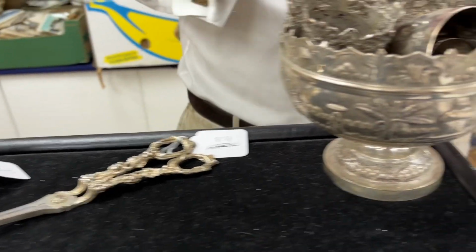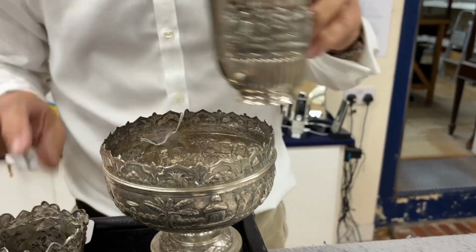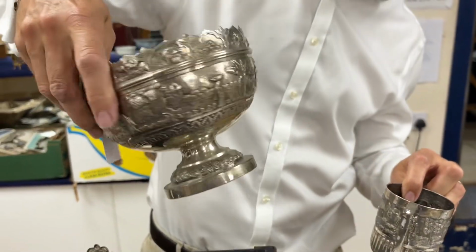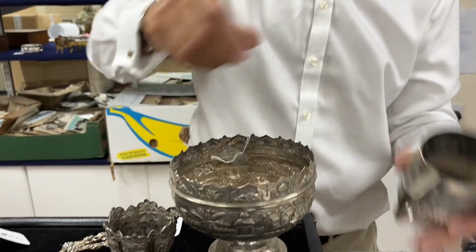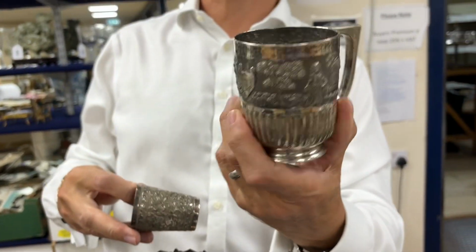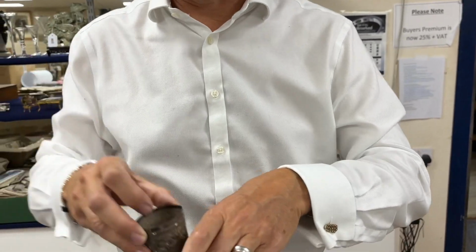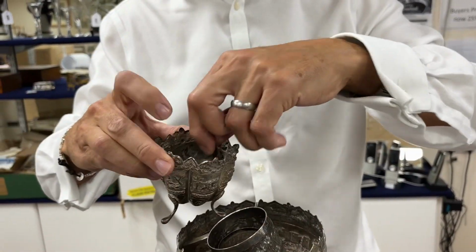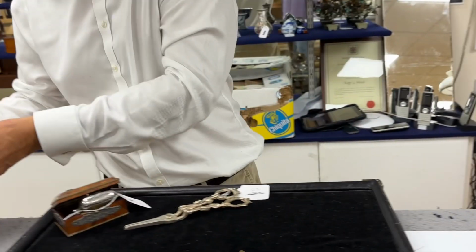And for those that like a bit more of a rummage or something different, 829, we've got some Indian silver here. So you get this small rose bowl with the typical scenes of a sort of village running around the outside. Then a christening can, small half pint mug, similar thing, a tumbler, a vase, and not the least, a salt. So there we go. Mixed lot of Indian silver, putting that to one side.